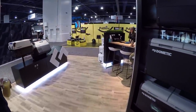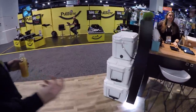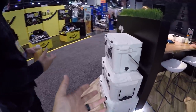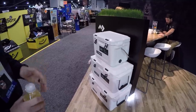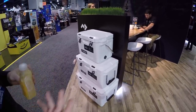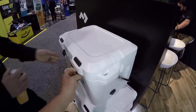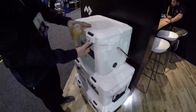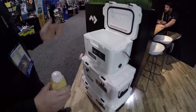So it's some of the rotomolded coolers as well. This is yours? These are your guys'? Yeah, so Dometic makes all sorts of products. I didn't even know you guys did this. Talk about this, because I know there's guys interested in these as well. It's just another good option for us here in this market, we're talking about the mobile cooling options. Ice can be a pain sometimes, but if you're looking for something that's tried and true, it's a really good option, the rotomolded cooler.